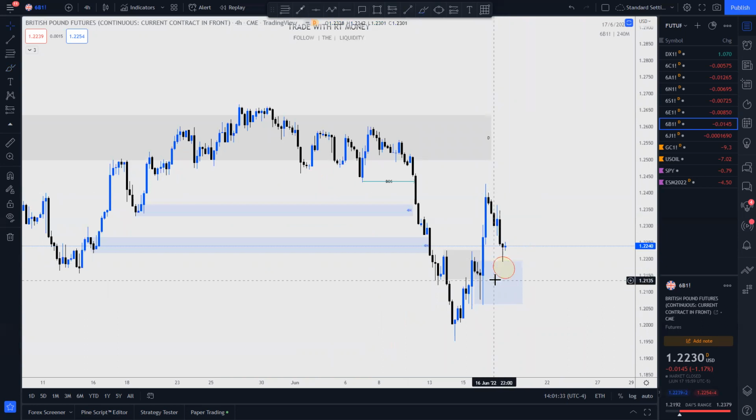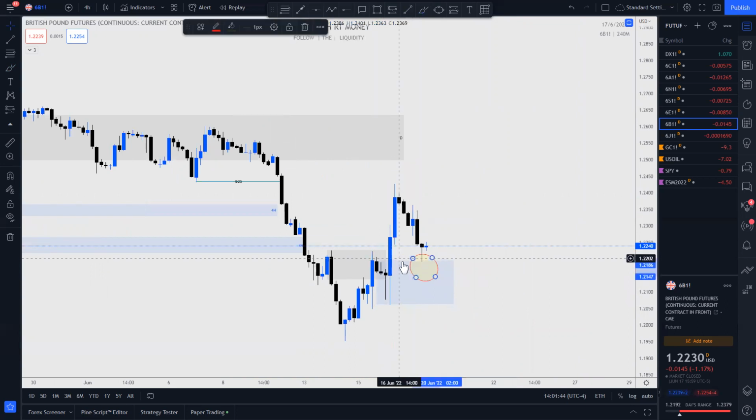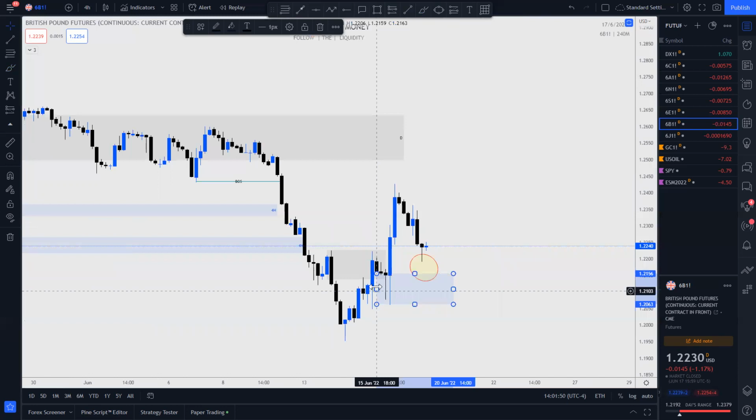All right, what are we looking at now? I got this whole zone marked. All right, I don't need to mark this whole zone because I don't like big zones like this. I like to refine those things. All right, so if I refine it, and that's not right. All right, if I refine it to the wick area, the nitty gritty, all right, this looks like incentive for price to come down and take these lows.